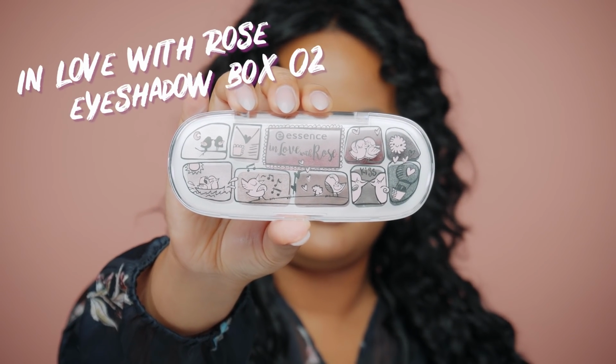I'm going to smoke out this eyeshadow and deepen the whole look, and I will be using the In Love with Rose eyeshadow box. This palette includes 10 gorgeous, soft and intensive rosy tones, perfect for creating subtle and more crazy makeup looks. I will be focusing on the burgundy tones.